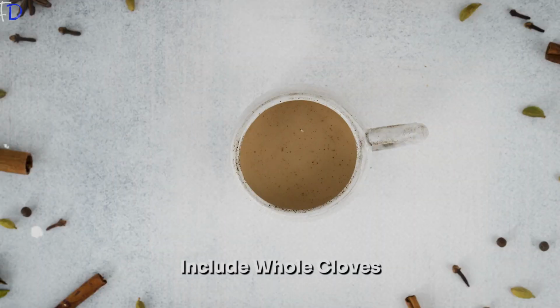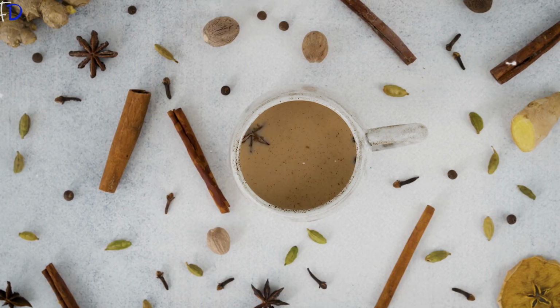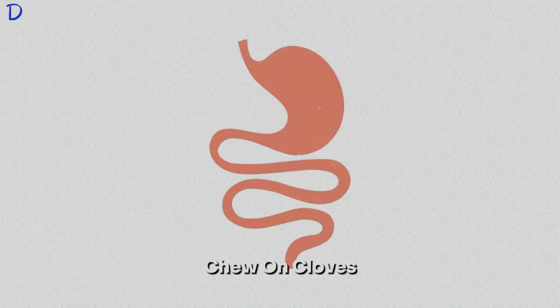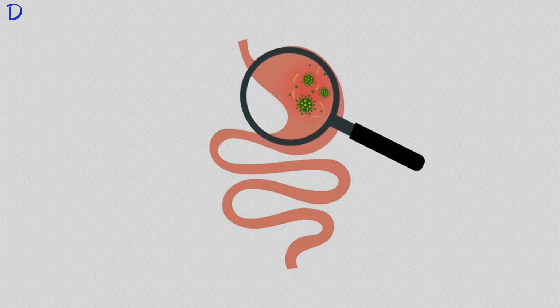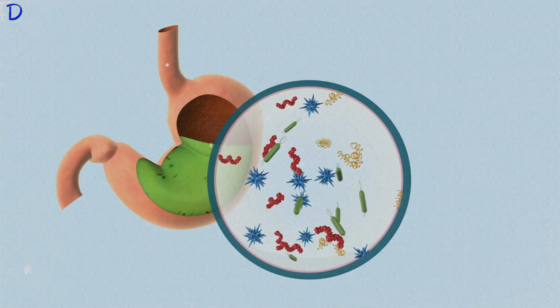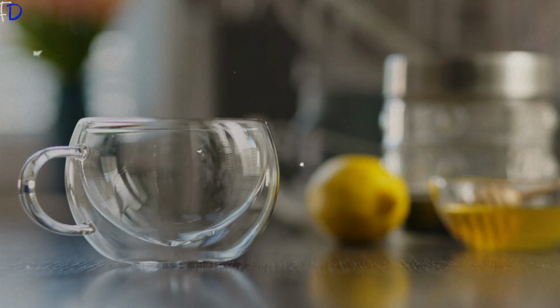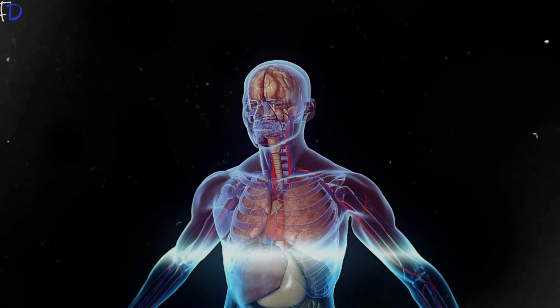B. Include whole cloves in cooking. Adding whole cloves to soups, stews, and teas can infuse your dishes with their flavor and therapeutic properties. C. Chew on cloves. Chewing on whole cloves or mixing powdered cloves with honey can offer relief from ulcer symptoms. Cloves are also effective against candida and worms in the digestive system. Boil 3 cloves in 100 milliliters of water. Then take a teaspoon of this drink in the morning and evening. After a few days, you should start feeling better.